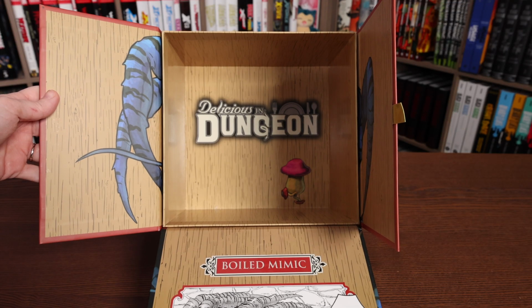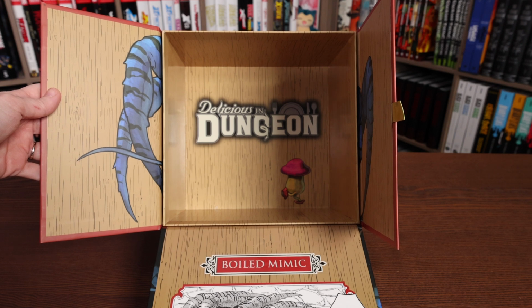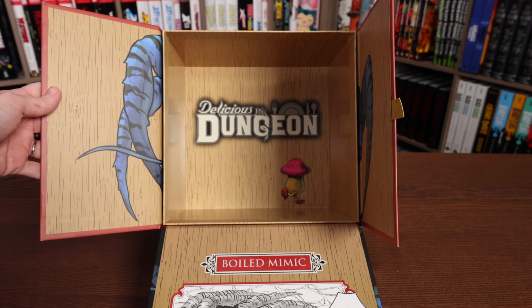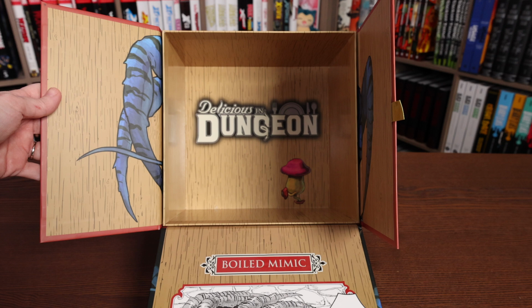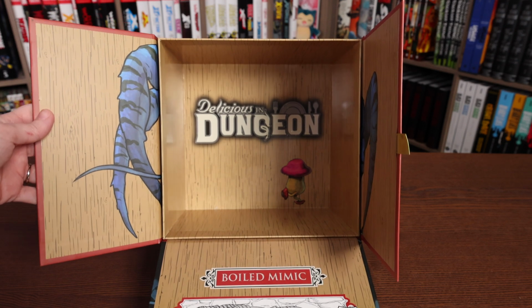All right, so it does have Delicious in Dungeon in the back, and then we have a mushroom. So nothing spectacular, but I always do love when they added a little background in the back instead of just white, which some box sets just do. So this is a nice touch still.